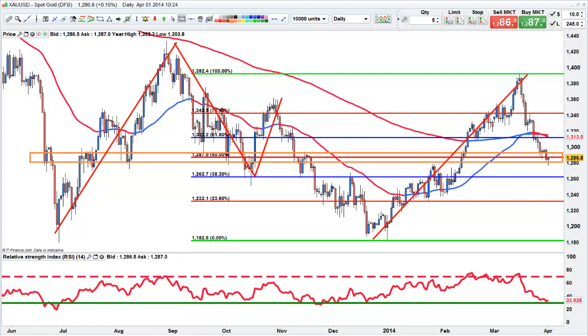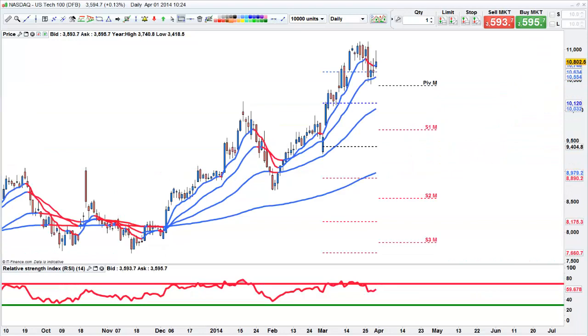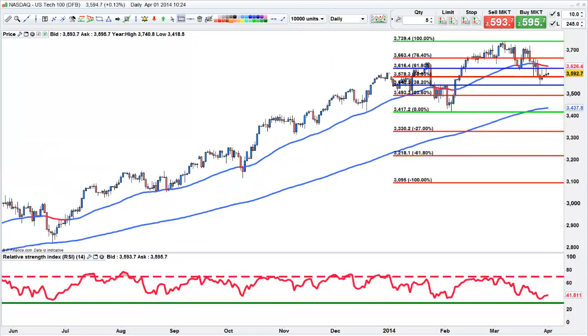What else have we got? Let's look at some US tech stocks and then some bellwethers in the tech sector. Bear in mind the Nasdaq. Let's look at the Nasdaq first. Because the Nasdaq has been lagging, we need this Nasdaq to close above 36.16. It tested that fib zone yesterday and sold.